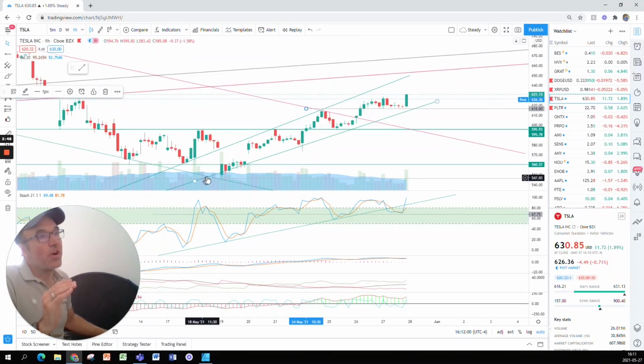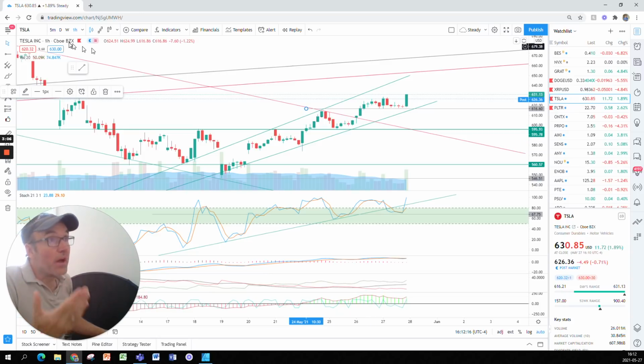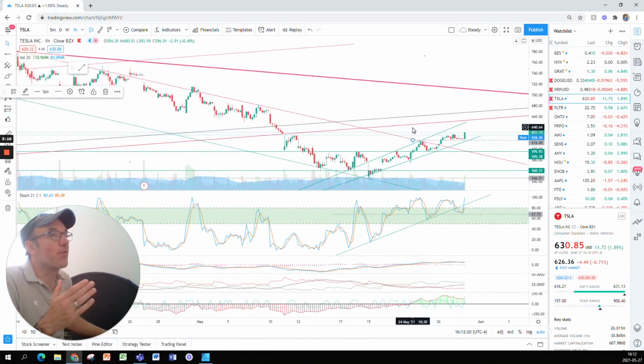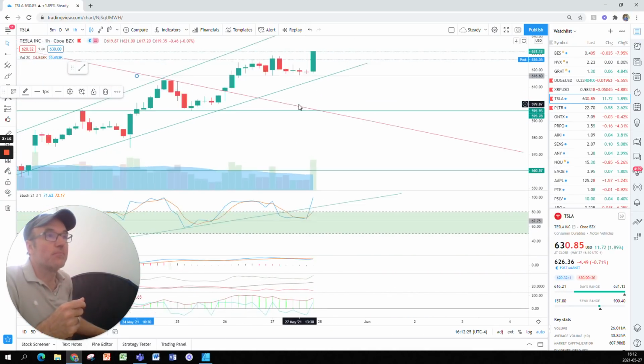As you know, we are in an upward channel. We have been in an upward channel for a while, but then we were also in a bigger downtrend channel. So we did not know what was going to happen. But then yesterday, as you remember, we broke out of the downtrend that we had been in for a while, and now we are in an uptrend.